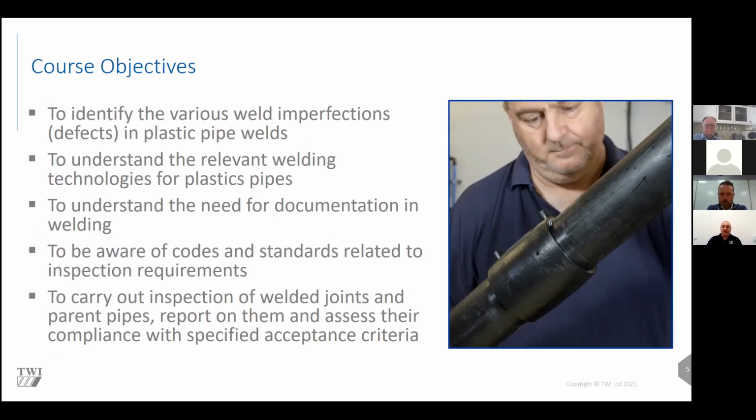So again, looking at butt fusion, learning about the technique, electrofusion and socket fusion, learning about the techniques, and all. On the first day of the course, we actually give a hands-on for the visual plastic welders.